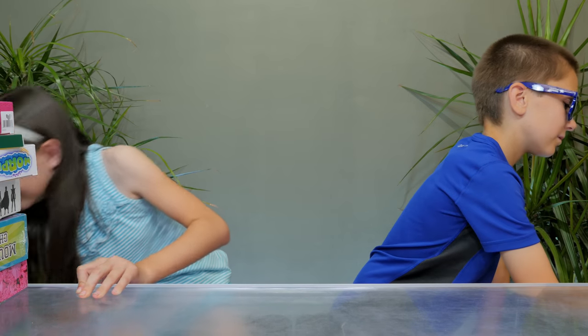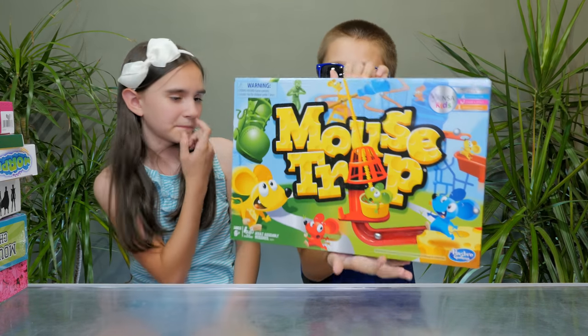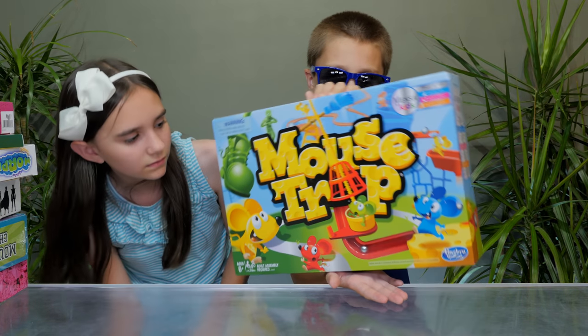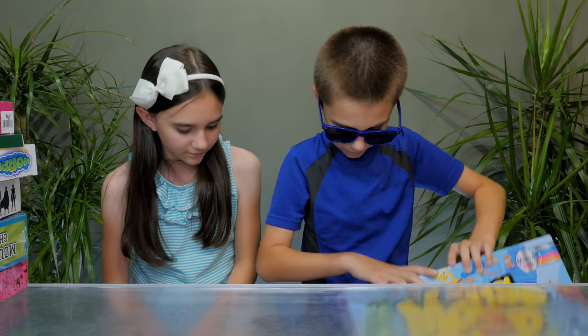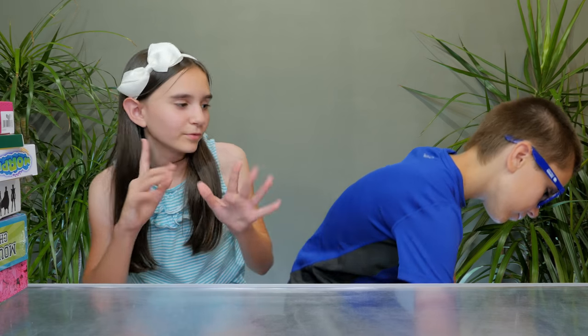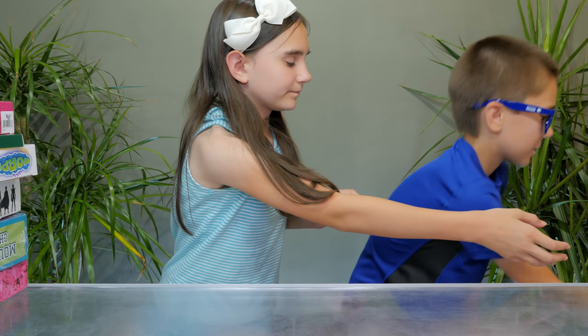Oh, that's heavy. Ooh, Mousetrap by Hasbro. That looks good. You guys are going to like that game. It's a fun game. How can we not like it? I know. You love games. Put it back down there again. Is this our last one coming up, guys? It's actually a big, big box here. Yes, it's the biggest one.